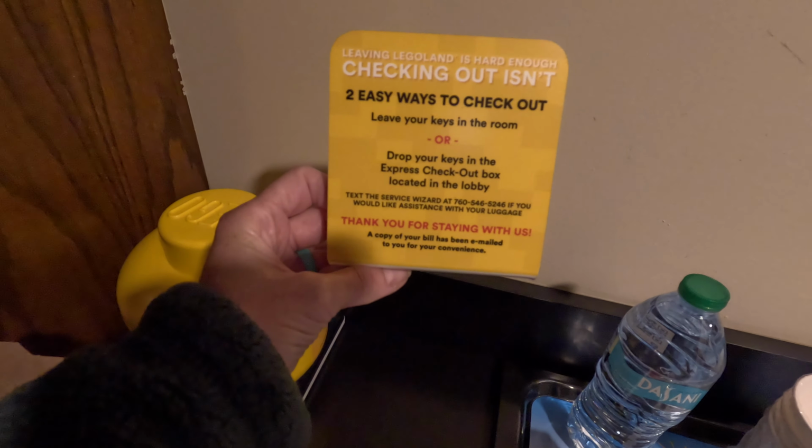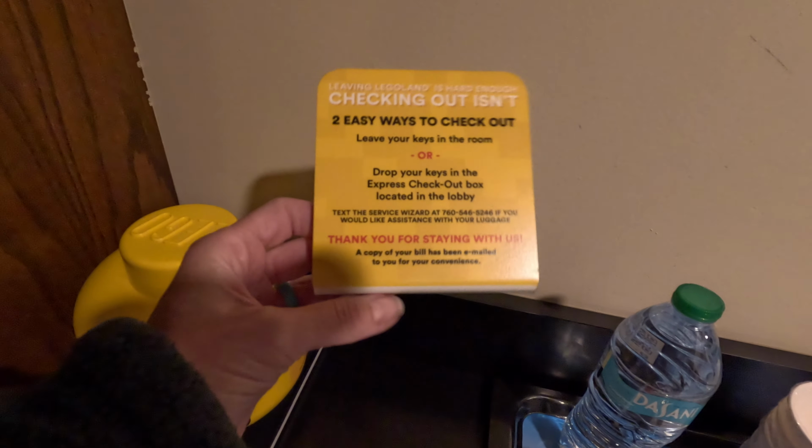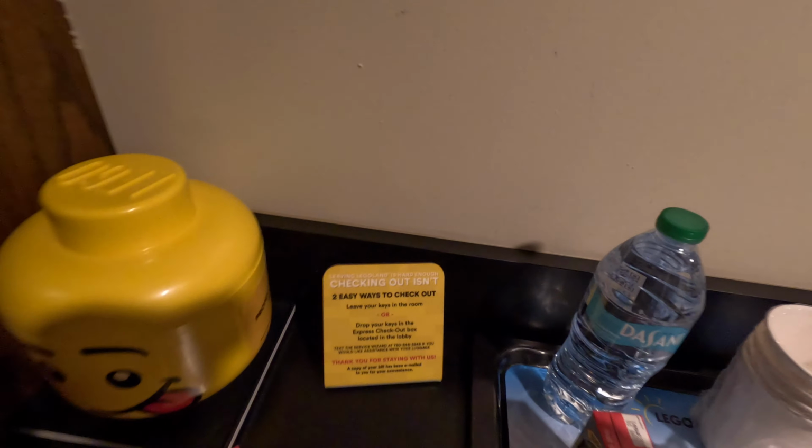The LEGOLAND Hotel has 2 ways to check out. You can either leave the keys in your room or you can drop them at the express checkout in the lobby. So that's cool and super easy. When we stayed at the Castle, we just left our keys in the room, but there was a 3rd checkout option that involved the TV. And since these TVs don't offer that option, and since my name wasn't on the TV when we got in the room, I assume this hotel just isn't quite as advanced.